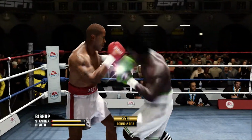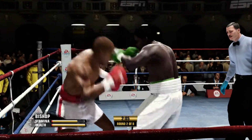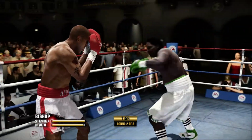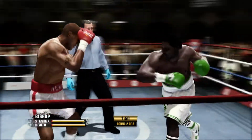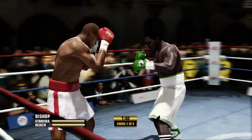And just look at Andre Bishop now. He's throwing many left hands, and that gives us some confirmation that that right hand was indeed injured in that first round. The left hand coming into play by Andre Bishop. Takes one, but gives one. Good work by Meldrick Johnson.